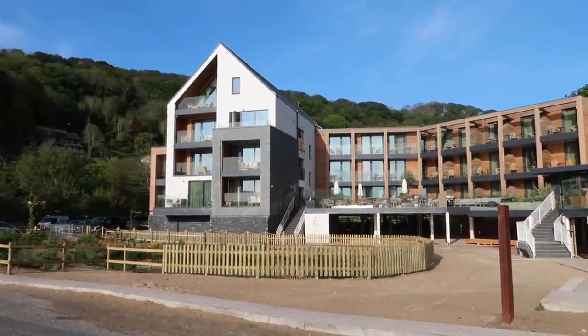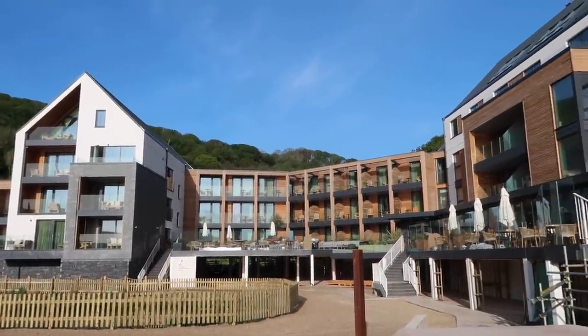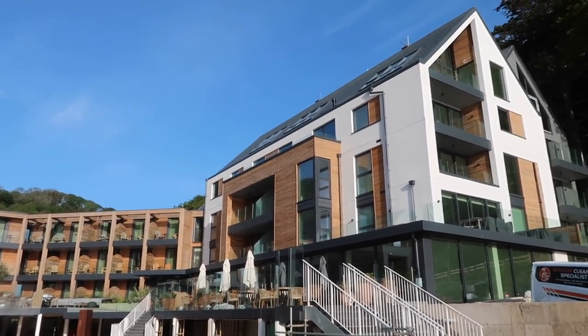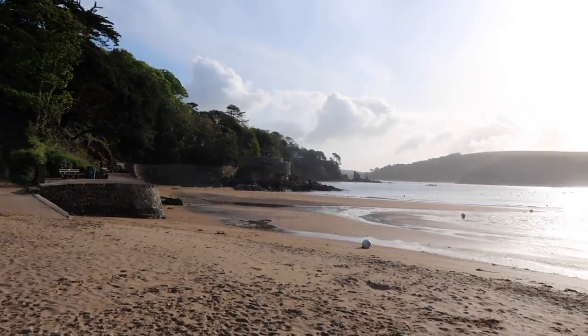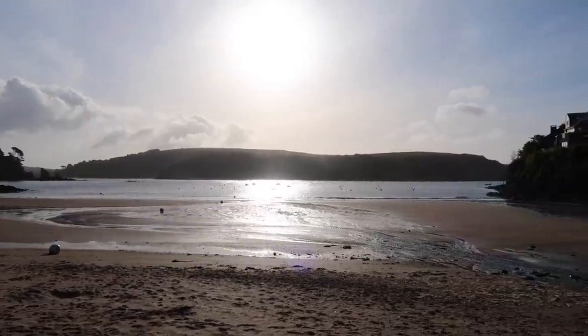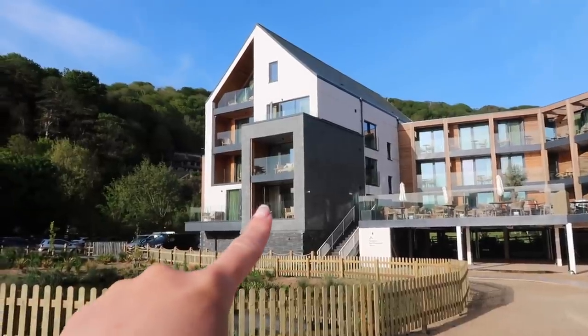Just come down for breakfast, and I thought I'd actually show you the front of the hotel because I don't think I've shown you that yet. So there are 50 rooms in the hotel. It was built last year, and it is right on the seafront, which is just gorgeous. And it really makes me miss Bertie, and I just want to live here and walk him on the beach every morning. This is my room just here.